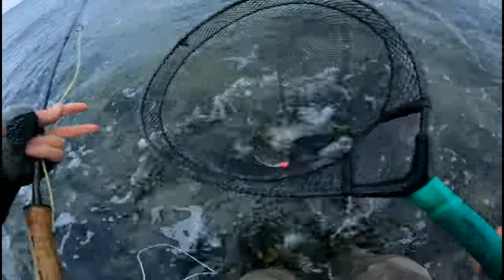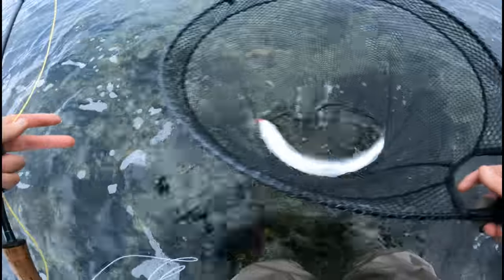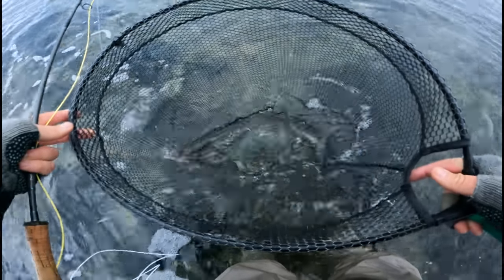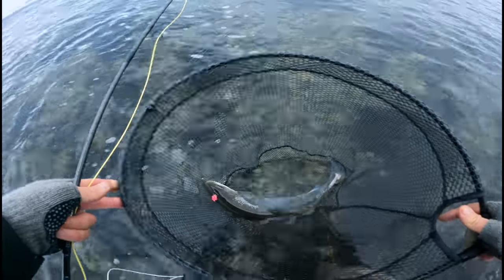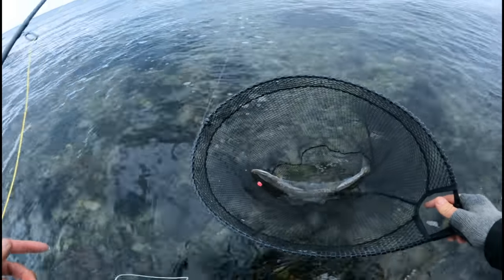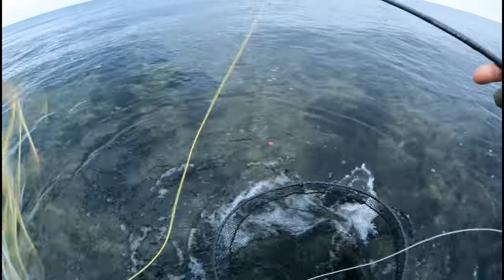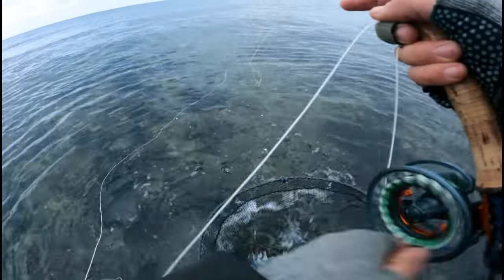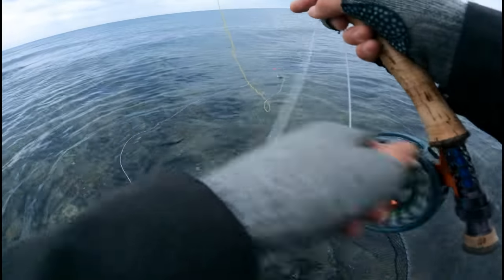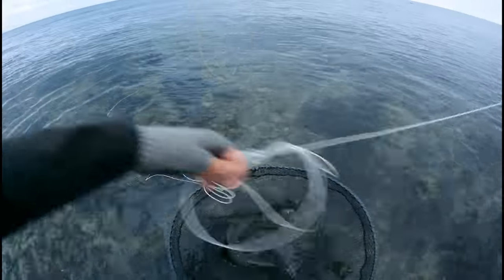Yes! Woo! There we go! Oh, it's a farmed one. Oh, farmed one just before Christmas. Maybe this goes for the Christmas table. Wow, that's nice. Okay, I'm gonna reel in and we take it from there. But it looks like it's a cut fin, and that the fly came out. That was lucky.